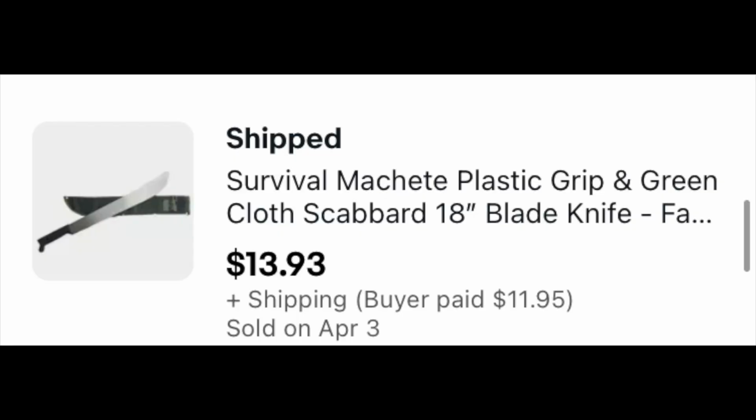Then we sold a machete. I sold a machete. This is just a basic one. It's a plastic handle. Nothing fancy. $13.93 plus priority mail shipping.